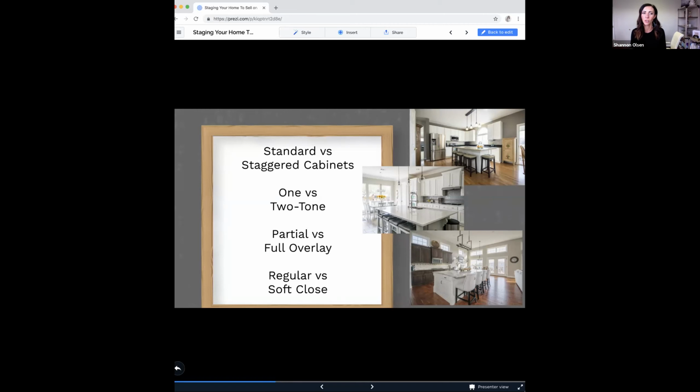And then partial versus full overlay. So if you have cabinets, and this is the back where you're going to have the opening for all your stuff, and then here's the cabinet door. So that's what the overlay is: how close do these doors meet and flush, to where a partial overlay just means it's just going to cover up the hole.